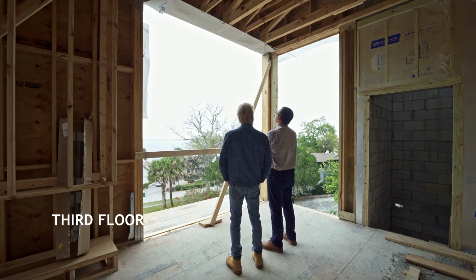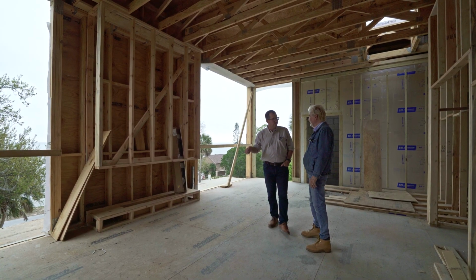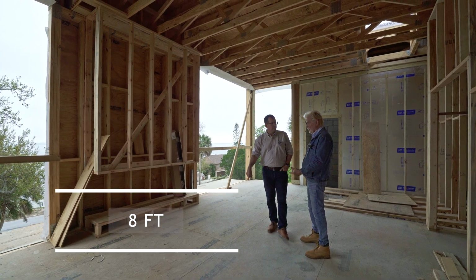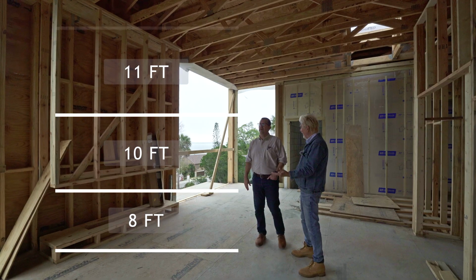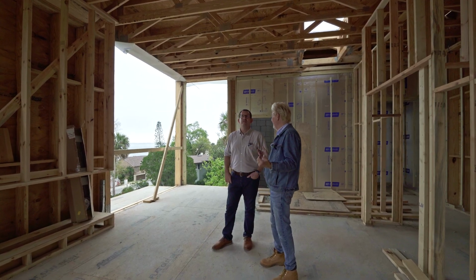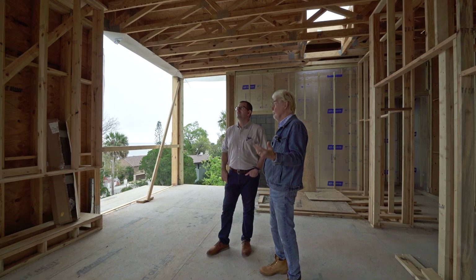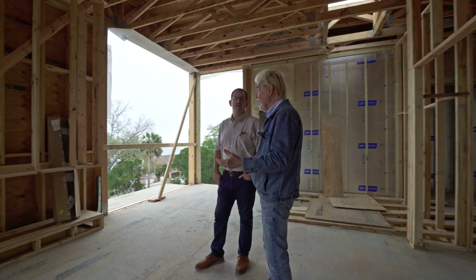11-foot ceilings. 11-foot windows. This house is what on the first floor? 8 feet on the first floor, 10 feet 10 on the second. And 11 and 11 on the primary, third. The trusses all had to be 2 feet high. And there's multiple trusses on all of the floors so that we can make it work.